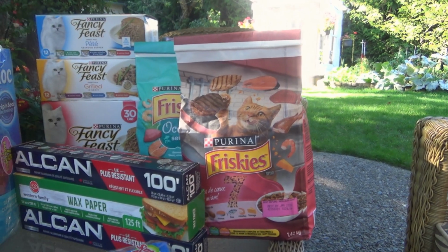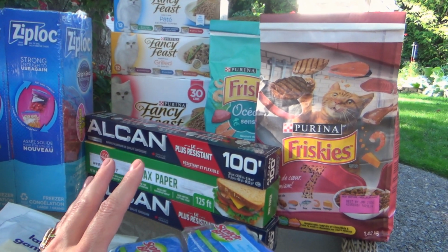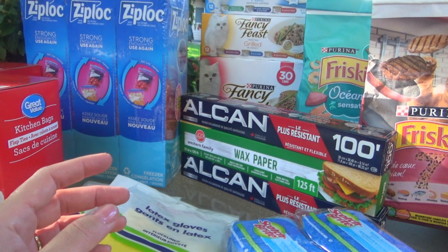If you have a dog or a cat, pick up an extra couple of bags of dry food, some extra wet food. This time of year you can usually find good deals on things like tin foil, wax paper, freezer bags, parchment paper, saran wrap, that kind of thing.